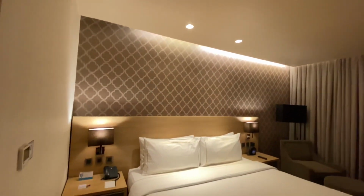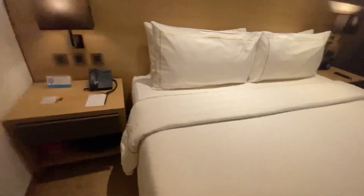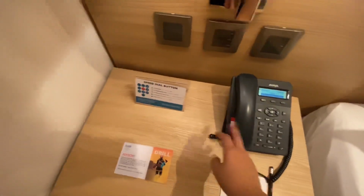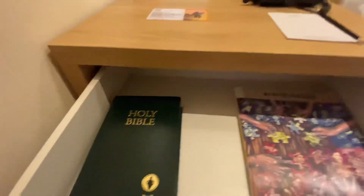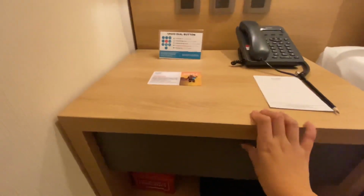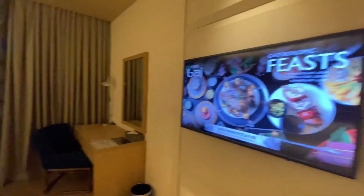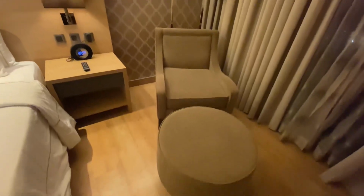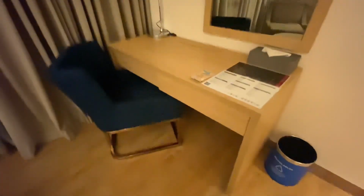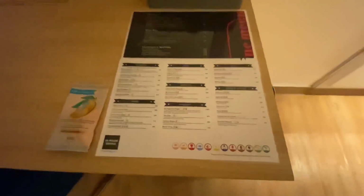Here is the king-size bed with two bedside tables. Across is the TV which has limited cable channels. They also have a small lounge area, a sofa, and an ottoman where you can chill. A very comfy desk where you can get some work done, and a list of their menu for in-room dining.